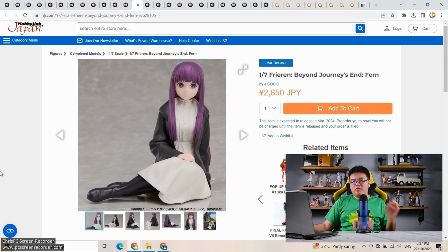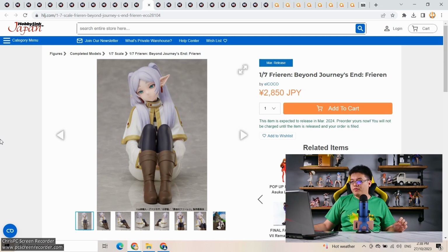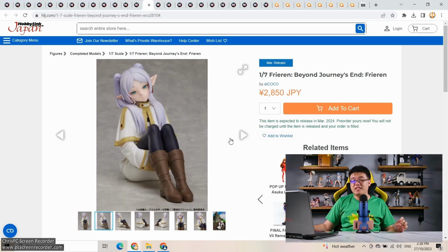Next one, okay, we have a couple of low-cost figures. Well, El Coco is at it again. They made a trio of Spy Classroom figures, right? They were under 3,000 yen at 1/7 as well. And now we have this pair of figures, Fern and also Frieren for 2,850 yen at 1/7 scale, March release. And my early impressions on this pair of figures are not very good, because I feel like I'm looking at prize figures, you know, noodle stoppers, where the figures are really small and they are all in a sitting pose because they need to stop your noodles from exploding somehow when it is still being warmed up after you pour hot water in it.